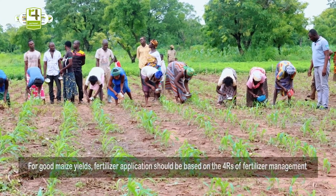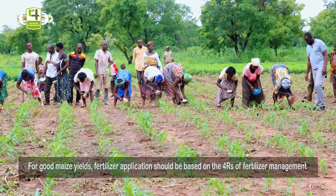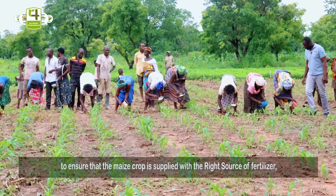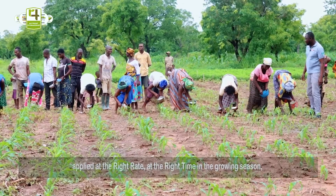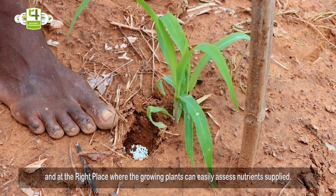For good maize yields, fertilizer application should be based on the 4 R's of fertilizer management to ensure that the maize crop is supplied with the right source of fertilizer, applied at the right rate, at the right time in the growing season, and at the right place where the growing plants can easily access the nutrients supplied.